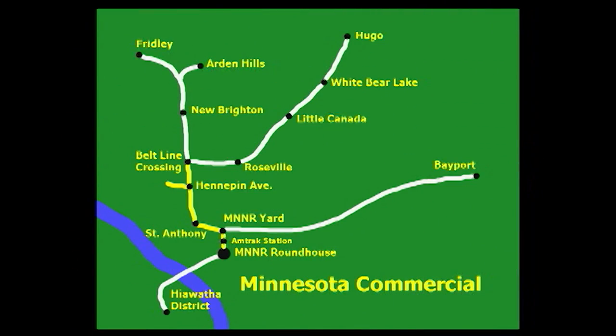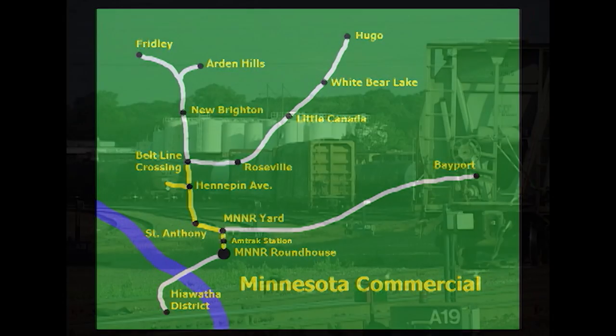Job number 52, which is known as the Hennepin Job, works industries along Hennepin Avenue in Minneapolis and along Highway 280 in St. Paul and surrounding areas. Although this is a relatively short route, the job uses one of two RS-27 locomotives in existence.